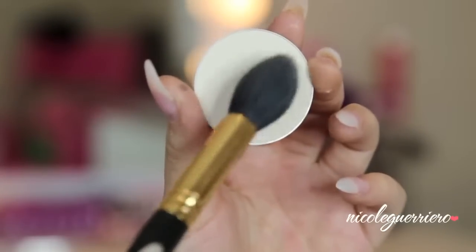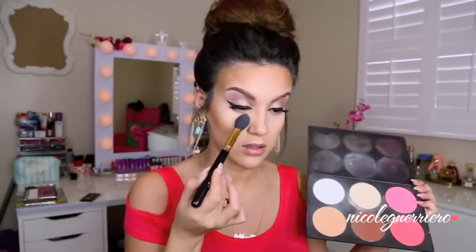To set my high-end side, I'm going to be using MAC's Shape Powder in the color Emphasize, right underneath my eyes, back on my hairline, on my chin, down the center of my nose, under my contour. This is just a really nice powder, and I feel like it just finishes off everything so nicely.